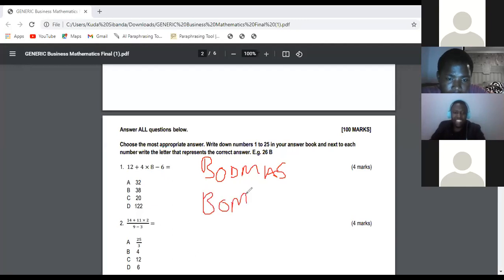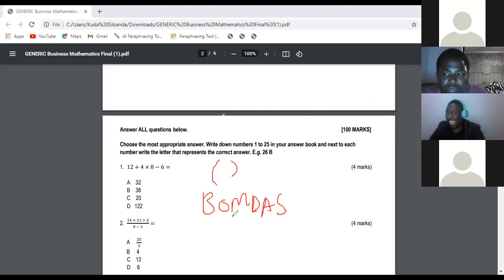But I think in your course you use BOMDAS. The principle is just the same. But let me just stick to one so that you won't be confused. So BOMDAS: B represents brackets, because remember, there are various signs, mathematical operations. Okay, my pen can't write. Sorry, let me change it. All right, so there are parentheses, which are brackets.